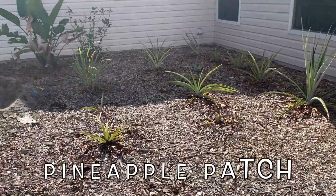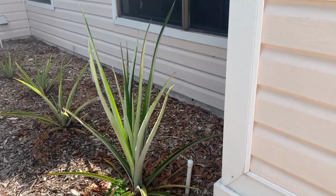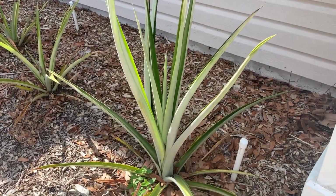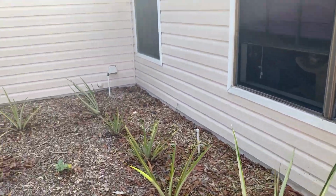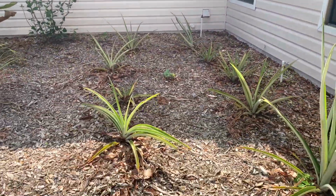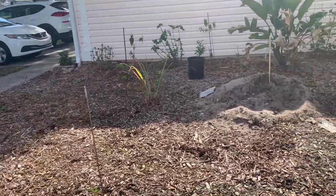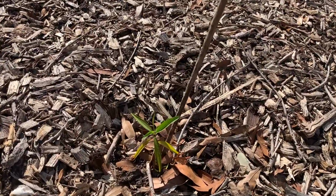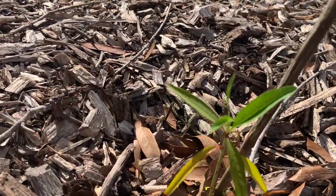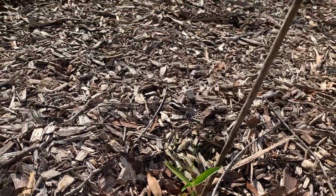And here's our pineapple patch. This is the oldest one, probably 2 years almost, if not just over 2 years. A bunch of our pineapples. And as you can see, this does get a lot of afternoon shade, so this peach tree is not doing that well. It does have new growth on it. It's not extraordinary growth, but it does have new growth.